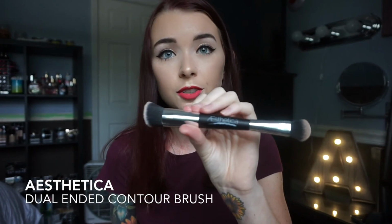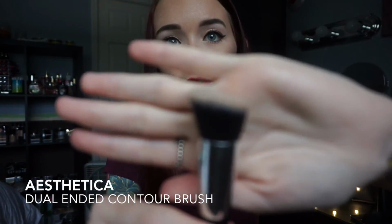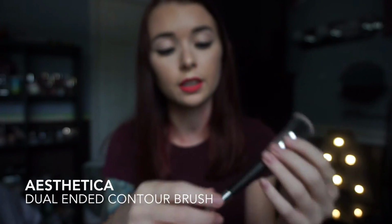The next product I'm going to be talking about is a brush. This is the Aesthetica dual-ended contour brush. I'll show you both of the sides. This is more of an angular side, so it's really good. This whole brush is really good for detail. And this other side is pretty much like an enlarged shader brush. This thing's really good for just getting into the corners of your cheeks and just using the other end to really get that detail and blend it out.